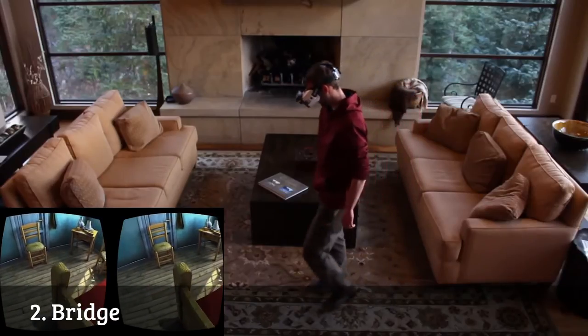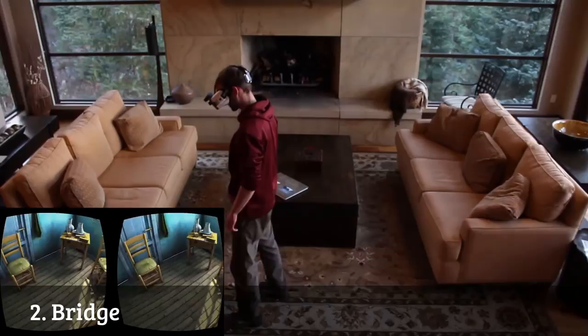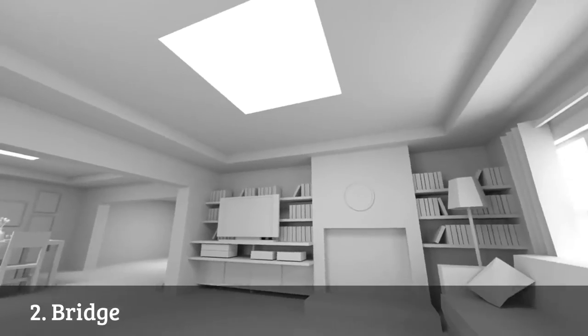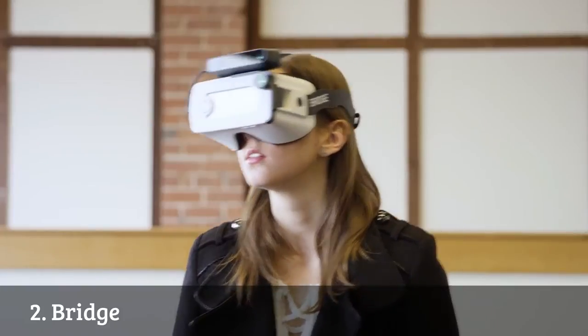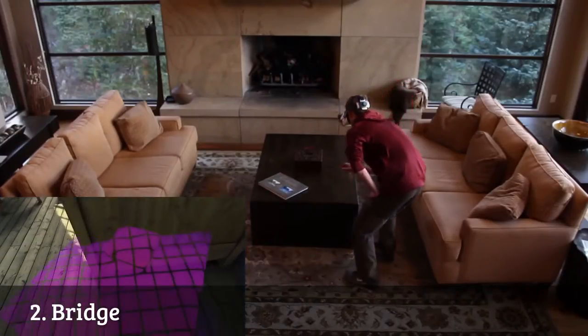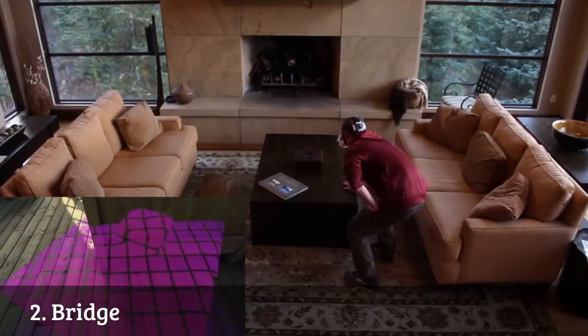No high-end PC, no markers, and no external cameras. Unlike existing mobile VR, where all you can do is look around, with Bridge, you'll be free to actually move. Bridge even brings the real world into view automatically, helping you avoid obstacles.